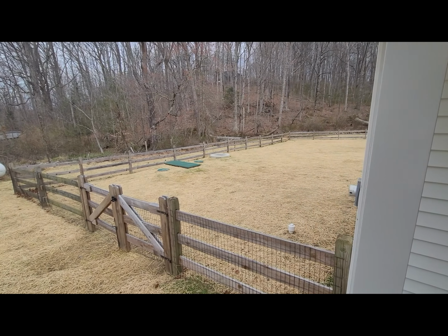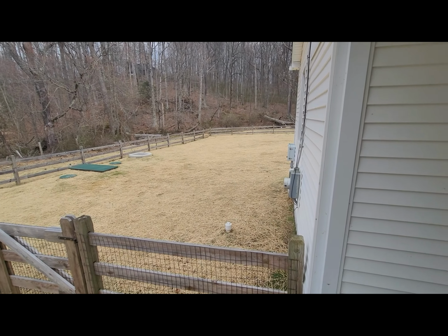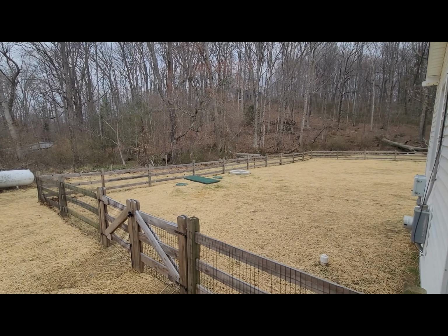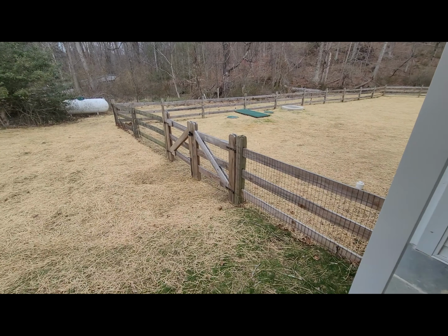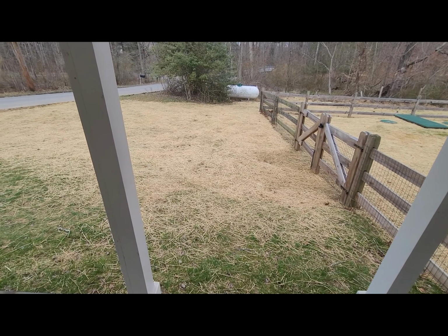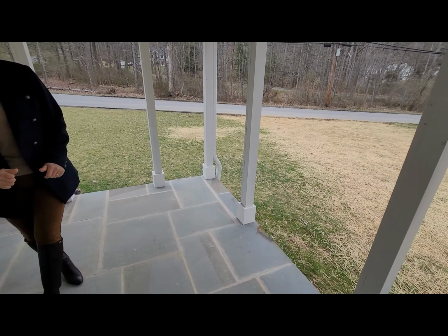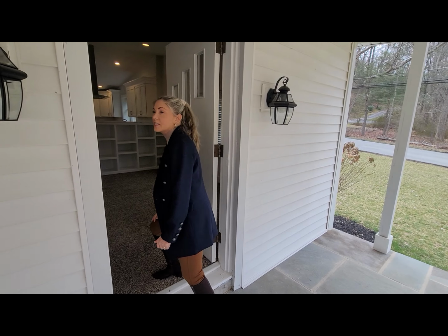Fenced in yard, you have the double door on the fence here so that you can get your lawn equipment in, whatever type. If you have a camper, you can pull your camper in there and park it. There's so much space. When we came to the property, we were thinking, where could you put a 2-car garage? You can, on the other side of the house.